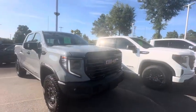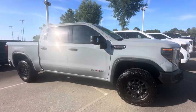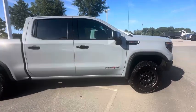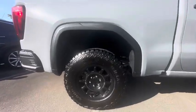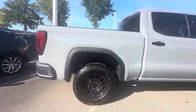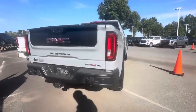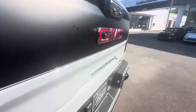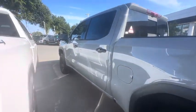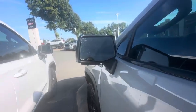This one has the AEV bumpers on the front and rear as well. This is a new color called Thunderstorm Gray. We got the Salter wheels with the AT tires. Absolute beautiful truck. Multi-Pro tailgate. Blind spot alert.